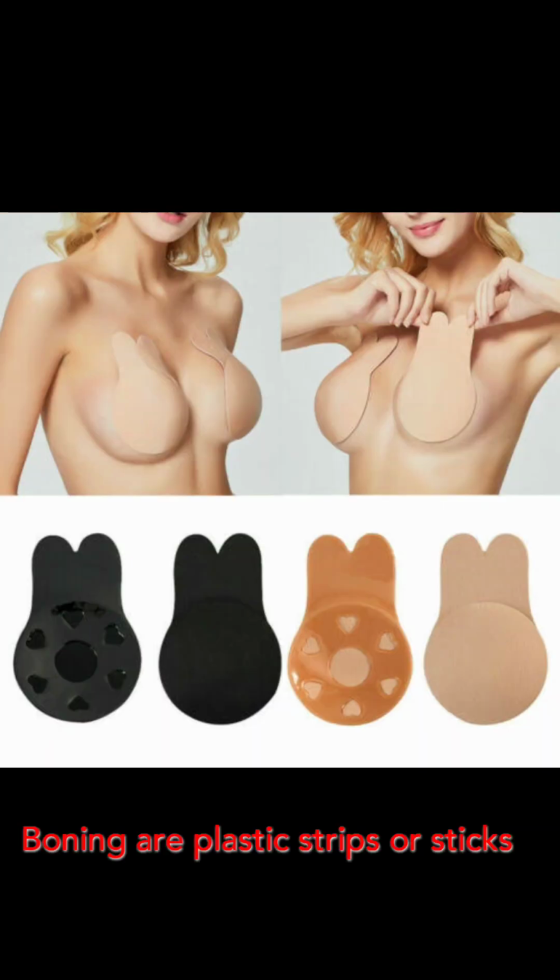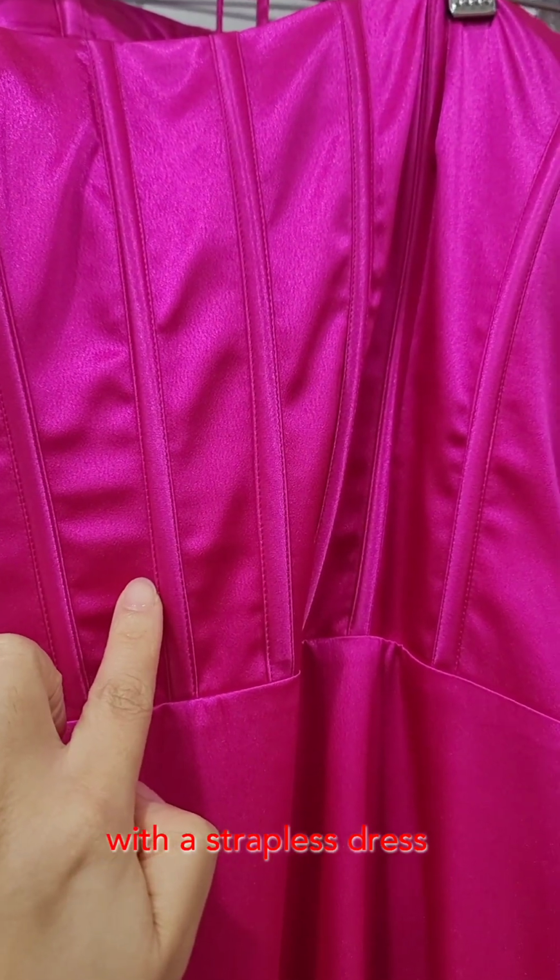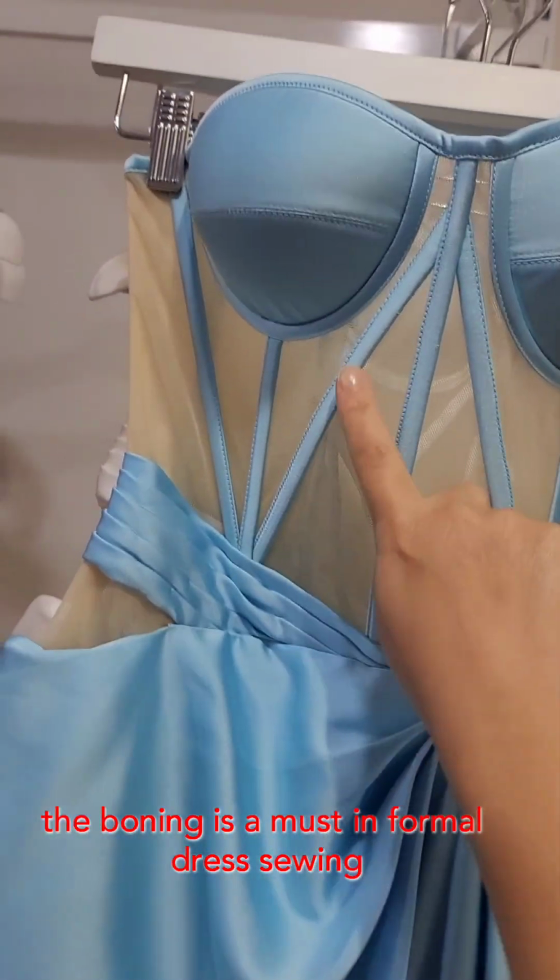Boning is plastic strips or sticks which are used in dressmaking to make the dress bodice stronger and firmer. With a strapless dress, boning is a must in formal dress sewing.